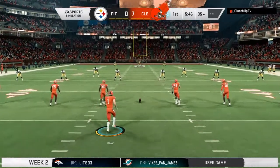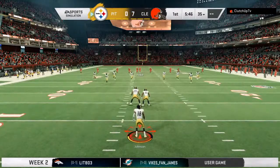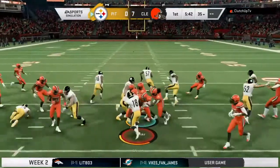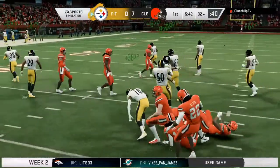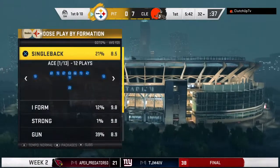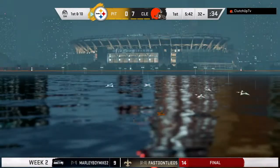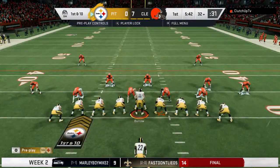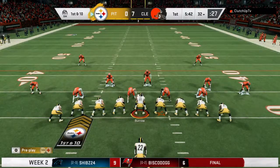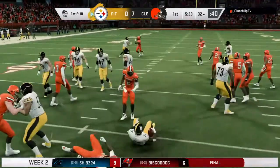Set now to kick this one away, and off it goes. This will be fielded at the 8. Solid return, pretty good field position. They'll start at the 32-yard line. The Steelers take over 1st and 10 at their own 32-yard line. Set, ready. Watch the screen. They run for the first time with Justice Hill.